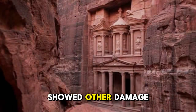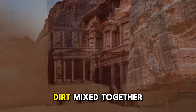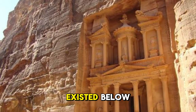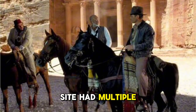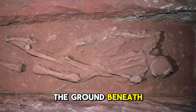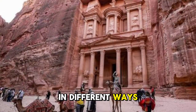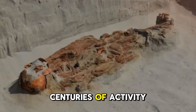But the chamber showed other damage too. The fill above the burials showed disturbance. Different types of dirt mixed together. Therefore, people had entered the area above the tomb in later periods. Maybe they didn't know the chamber existed below. Maybe they did and didn't care. Either way, the site had multiple phases of use. This complexity told a story of its own. The ground beneath Petra wasn't static. It wasn't a simple timeline. Different groups used the same spaces in different ways. Therefore, understanding one burial required understanding centuries of activity.